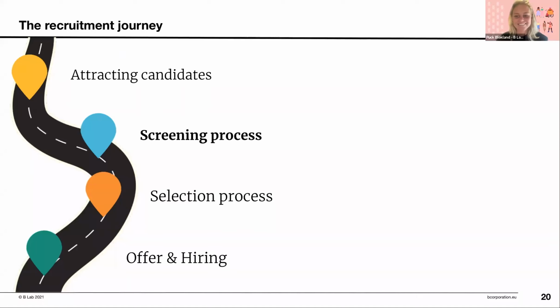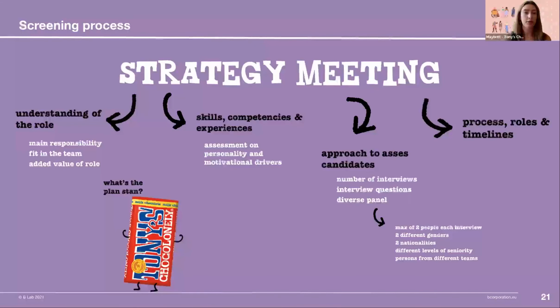Of course. One thing that we always do before we start the entire recruitment process is having a strategy meeting with the hiring manager. In this meeting, we determine the entire process which we're going to follow for recruiting a role. We go through a few steps in that meeting. The first one is really to get an understanding of the role. So really think about what the main responsibility of this role is. Why is that role there?